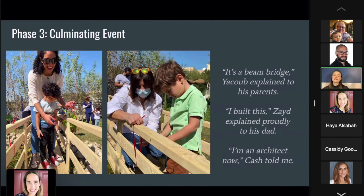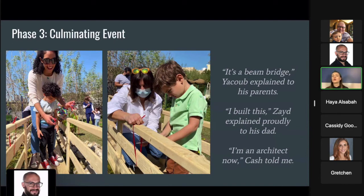Then the culminating event is where you get to share all of this. So the parents got to come for a lovely lunch, and each parent and child got to walk across the bridge and cut the ribbon. And you can see from their quotes just how proud they are to express to their parents what they did, and that they really took ownership of it.